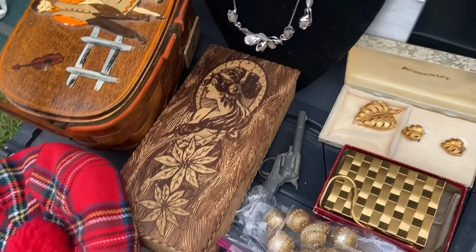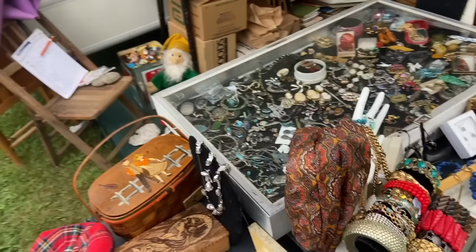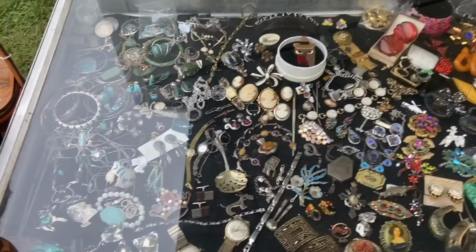I just got this very cute gal from my neighbor. Set of Coro craft there, nice little compact with the lipstick in it. And then here's the jewelry case. It's a whole lot of little stuff, so I'll scan over it so you can look a little bit more closely. The crown is fun.